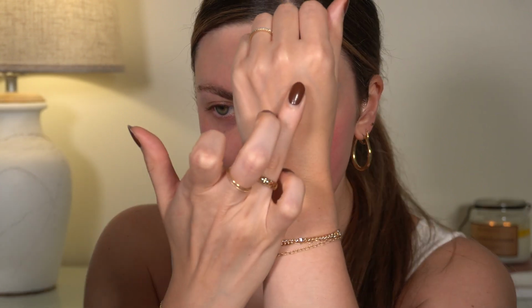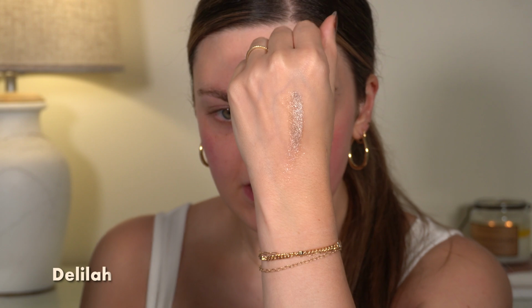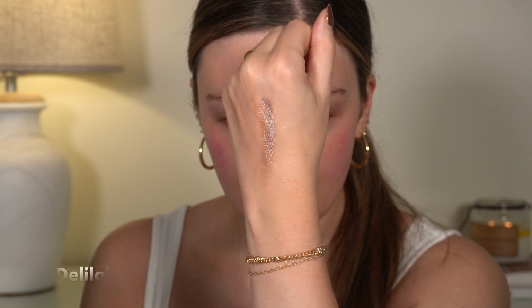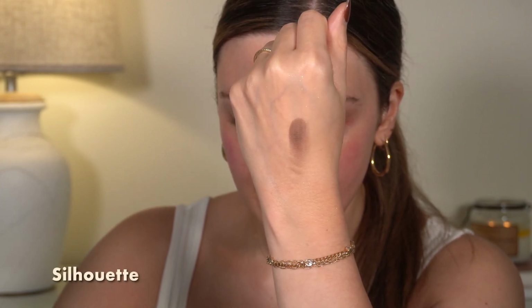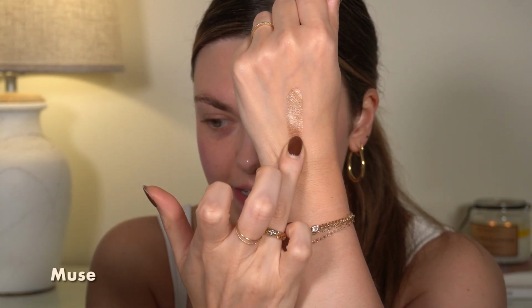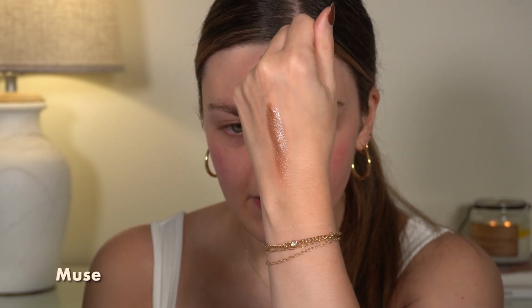Moving on to the next row, we have Delilah, which is one of the new Wet Effect shades. I can't wait to see how these compare to the Makeup by Mario Ethereal Eyes shades. Then we have Silhouette, which is the darkest shade, a matte coffee bean brown. Love that there's a dark brown in here. Then probably one of the shades I'm most excited for is Muse, which is a sparkling foiled champagne. I mean, come on.